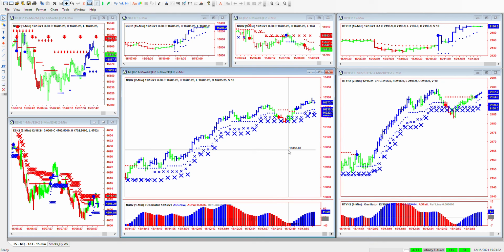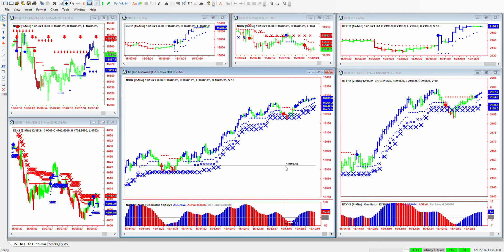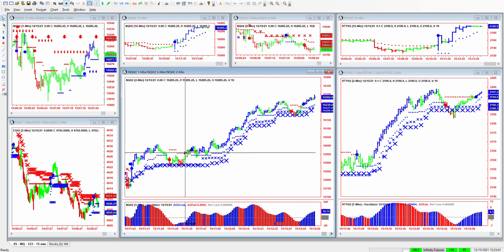I think maybe I should pay attention to Fed days in that last hour of the market trading. I think that's when it kind of decides what it wants to do and just kind of trends that way real nicely. So anyways, that was price action for Wednesday, December 15th, 2021.